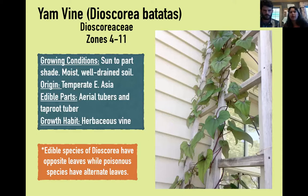It also does make a yam underground, but it's sometimes 4 feet deep, so we haven't really harvested that. But the air potatoes can take a few years to really get going. The harvests we've had recently have been really, really good. So that's one that's definitely worth it and tasty. Just got to give it something to climb on. It's a vine.